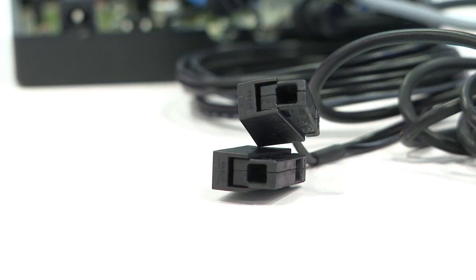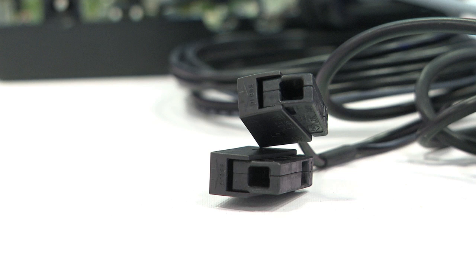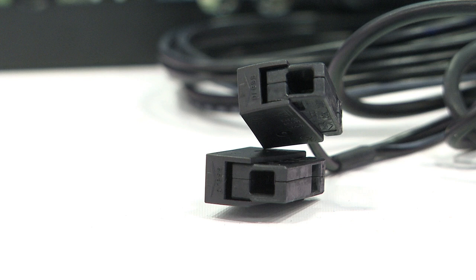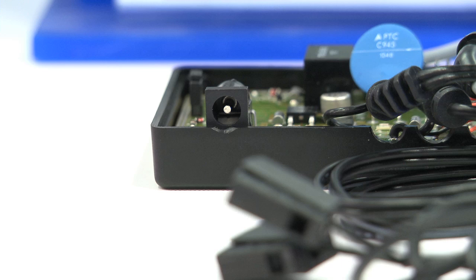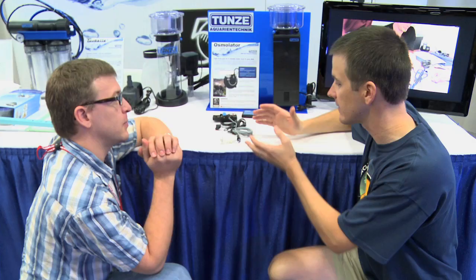Otherwise, we've made some small changes. It used to be you needed a screwdriver to connect the pump. Now we have new clips that you just squeeze the clip, insert the pump wires, and you're done. And then the power connection is more sealed and more recessed, so water damage is reduced. So you've taken something that I think is great and made it even better. That's pretty much what we do. We're always tweaking everything we do. We're always trying to make it that much better.